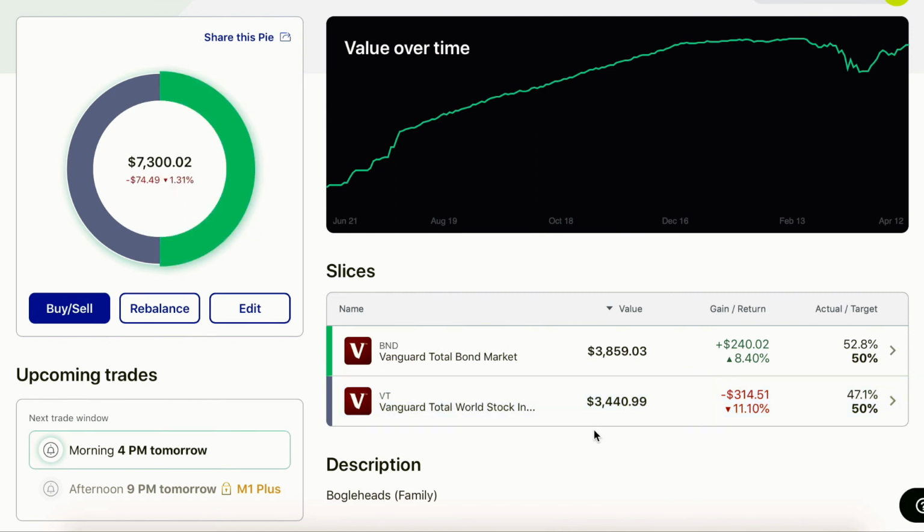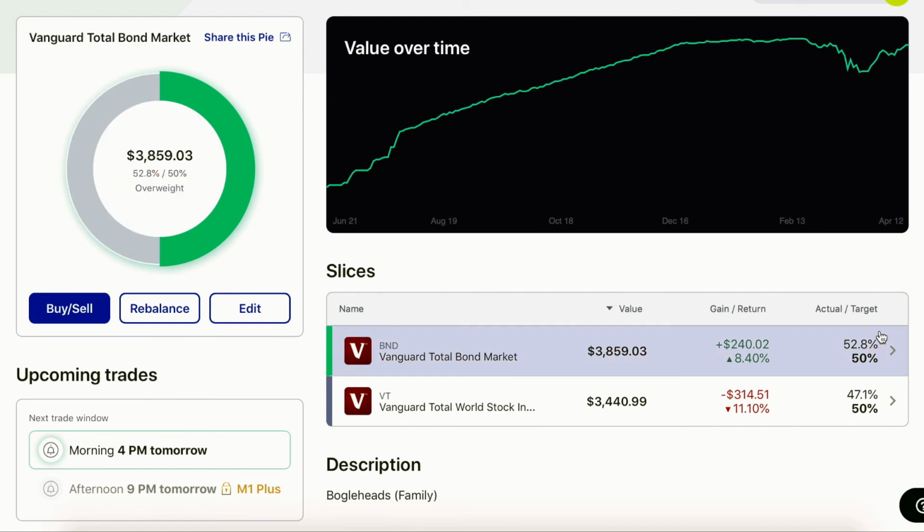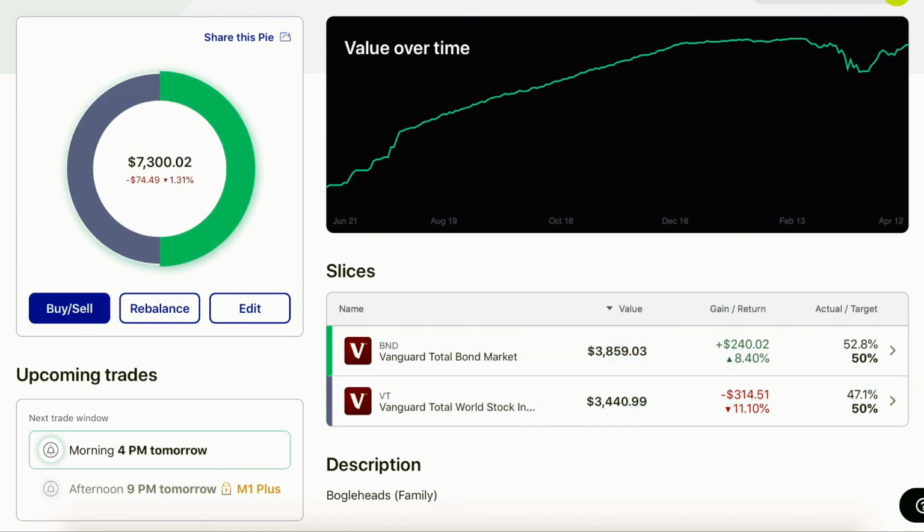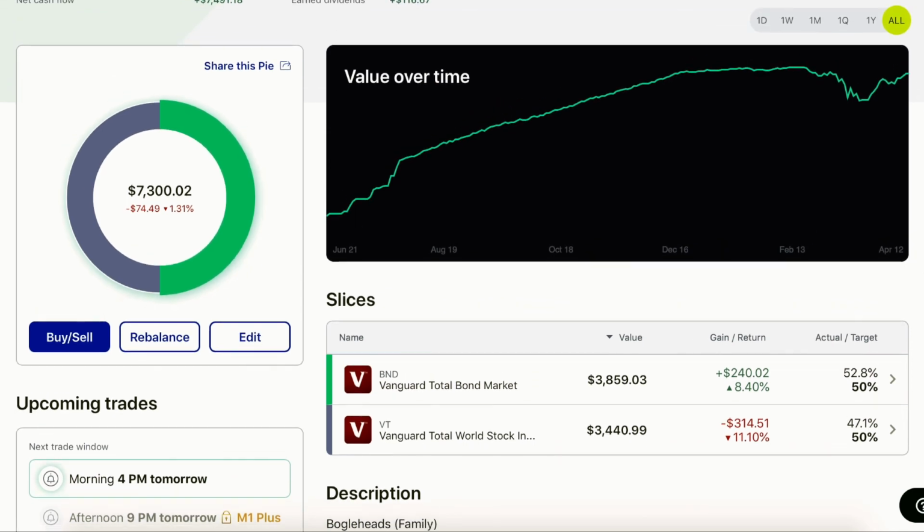Now, I'm not going to do that because I don't want to incur capital gains. This account is not more than a year old, and therefore I'll have to pay around 40% capital gains tax. After a year, I'll probably be willing to rebalance, but I don't see myself rebalancing until either one of these is at 60% or more. Then I'll try to get it back to 50-50, and then I'll eat the cost of rebalancing at that point. Part of investing is also minimizing your tax exposure.